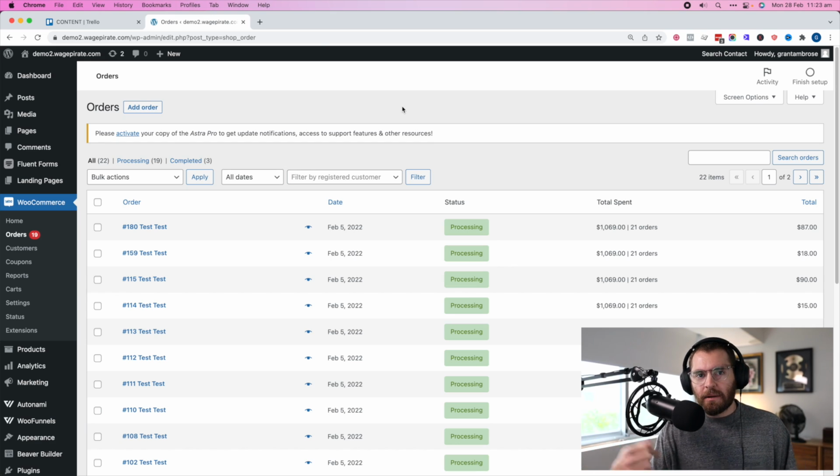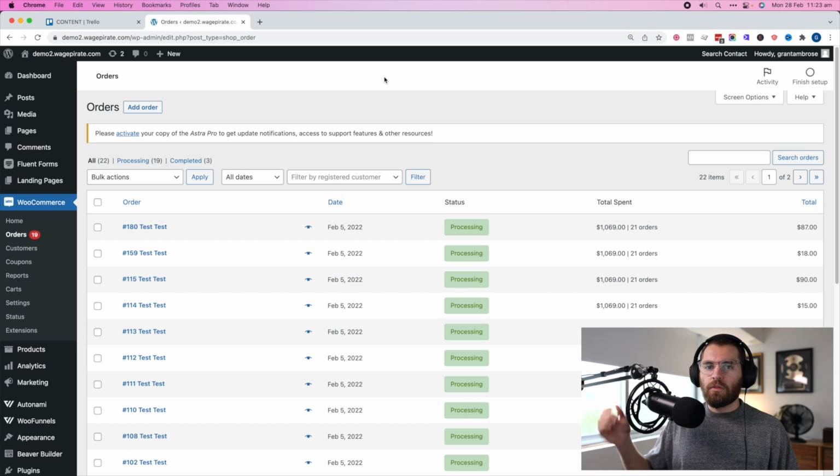So that's the front end. I'm going to link that below to a blog post where I wrote about that. This video is specifically about the back end area. So let's first get into the back end here.